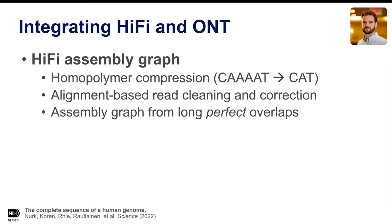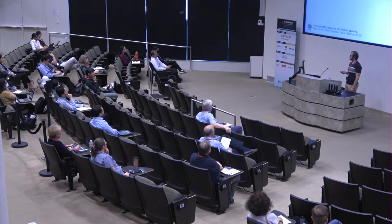One simple trick is homopolymer compression. This is just taking any repeating single nucleotide base and collapsing it down. This is a common error mode of both ONT and PacBio data that, you know, they'll tell you there's A's here, but they don't know if it's 5 or 6 A's, for example, right?